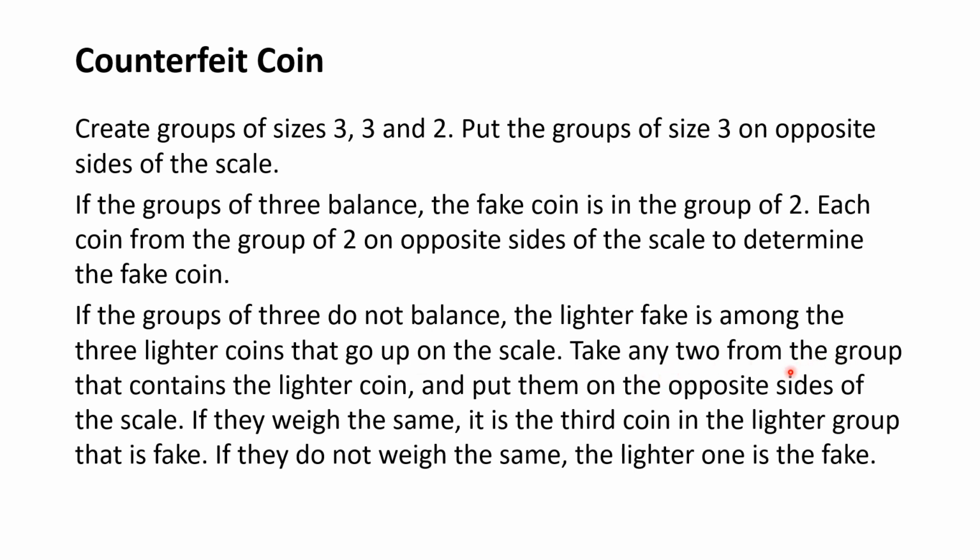Take any 2 from the group that contains the lighter coin, in other words, from the group of 3, and put them on the opposite sides of the scale. If they weigh the same, then we know it's the other coin that's the lighter one. And if they don't balance, then whichever one goes up is the lighter coin. So either way, it only takes 2 weighings.